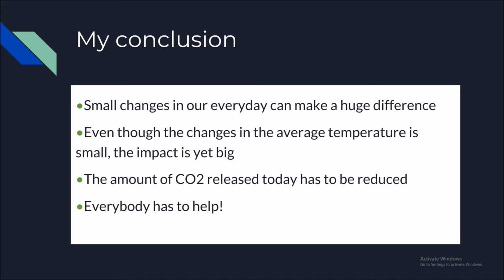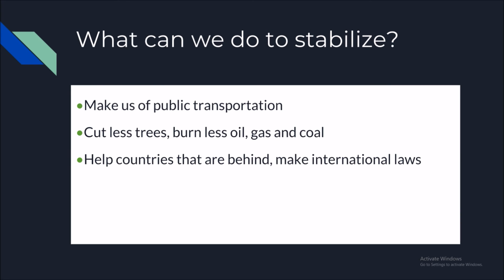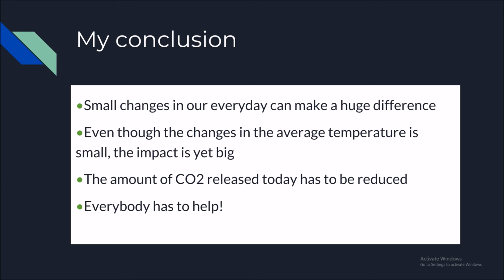And my conclusion about this is that a small change in our everyday lives can make a huge difference in our world today. If we just make use of public transport, as I said, cut fewer trees, use renewable energy sources like the solar panel instead of using oil and gas and coal. And even though the change in the average temperature is small, the impact is big because the water level increases, animal species are being threatened to die out, and the amount of carbon dioxide released today has to be reduced, because if we don't do this, the world is going to go under in a couple of years. So everybody, and I mean everybody, has to help solve this massive issue, the whole world.